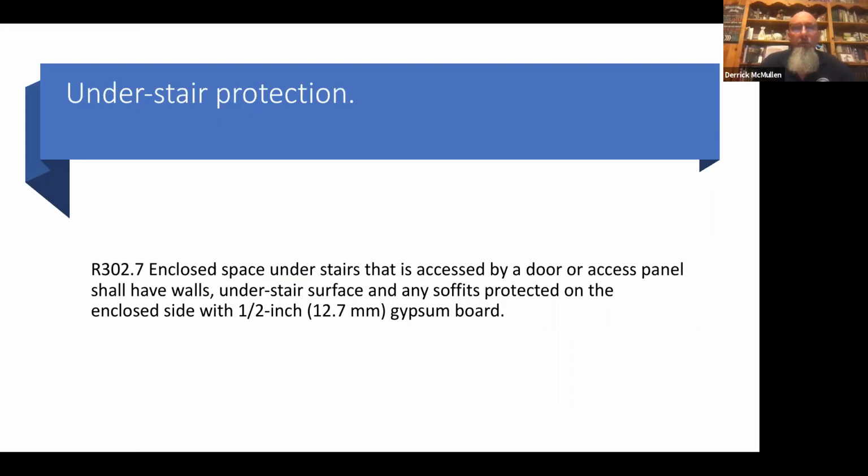All right, enclosed space under stairs that's accessed by a door or access panel shall have walls, understair surface, and any soffits protected on the enclosed side with 1/2" gypsum board. Now, to take that a step further, if you guys are doing phase inspections, there are certain fire blocking requirements at stairways in the soffits of stairs and other places. So you need to be very knowledgeable about that if you're doing pre-drywall inspections.